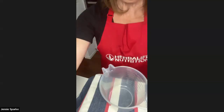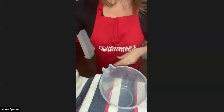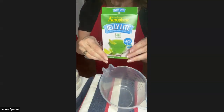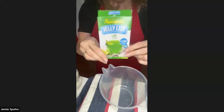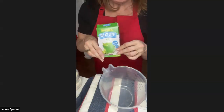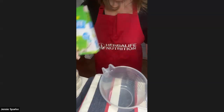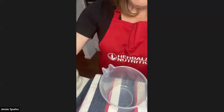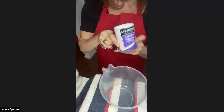So tonight I've got 500 mils of water. I have got some jelly crystals. Now I like to use this light jelly, but you can use any jelly. But the reason I want to use this particular jelly is because the whole packet has less than 50 calories. So it's very, very good when you're looking to get that healthy treat in that isn't going to hit you on the hips. And the other product that I'm going to use is some good old gelatin.